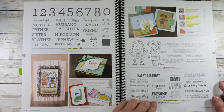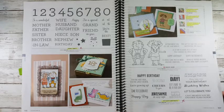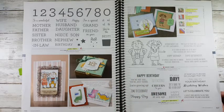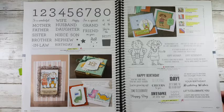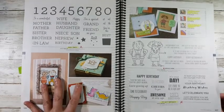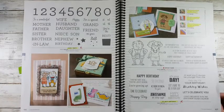I like them. I hope you know, as a demonstrator, I've already seen the new catalog, but I was so intent on getting this ready with the retiring product, doing a couple of videos on the retiring product, that I haven't had a chance to really go through the catalog. We haven't received the actual physical catalog like this. We only have the PDF. I'll be getting it as a demo. We just see it early, and we get a catalog early.